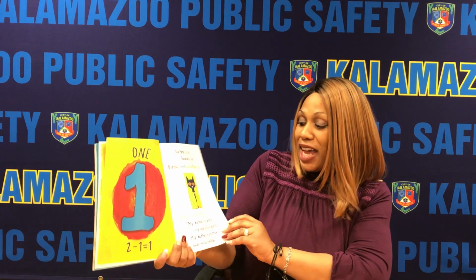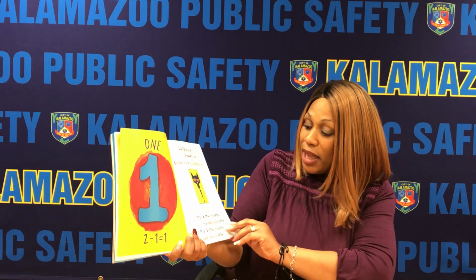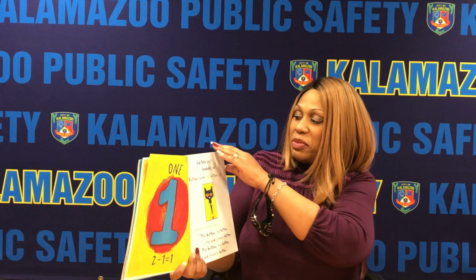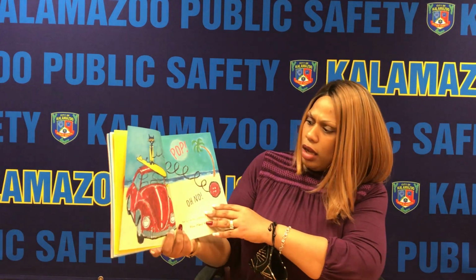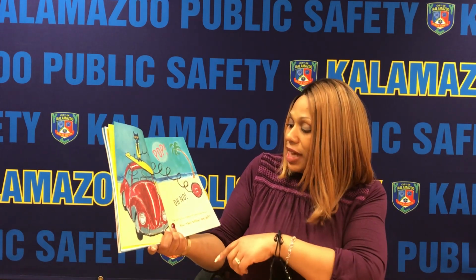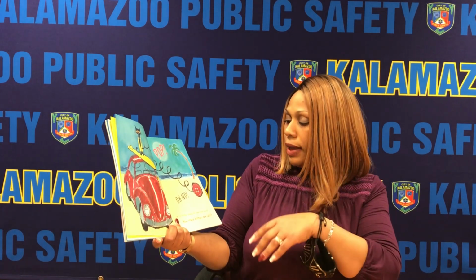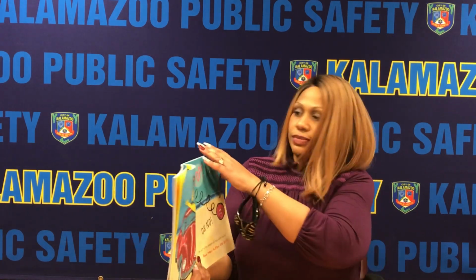My buttons, my 1 groovy button. My button, my 1 groovy button. Pop! Oh no! The last button popped off and rolled away. How many buttons are left, boys and girls? Do you know? Let's find out.